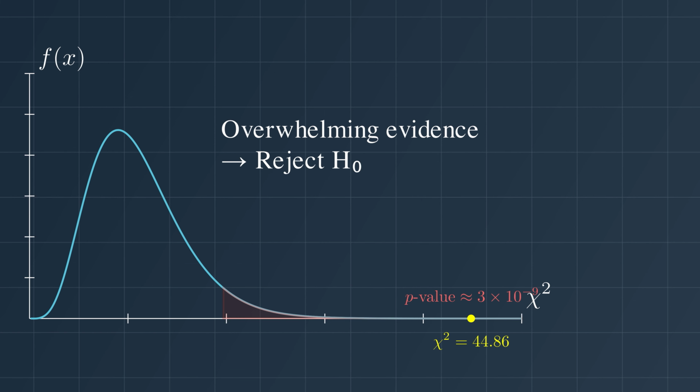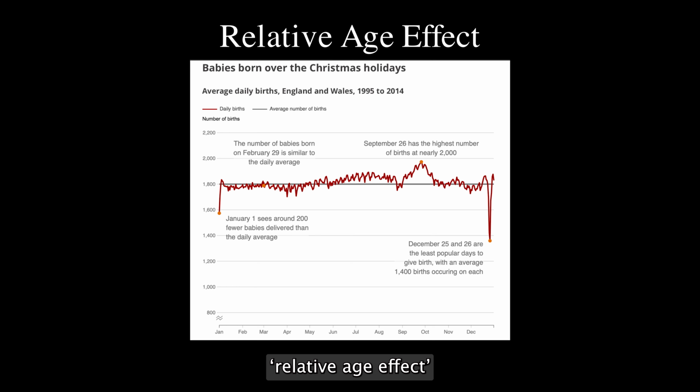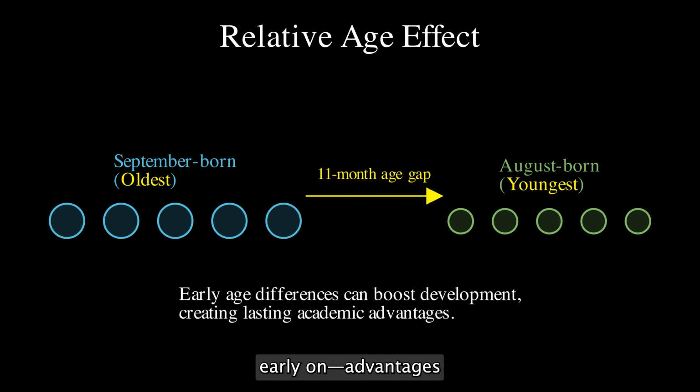So what's going on? One likely explanation is the so-called relative age effect or Christmas effect. In the UK, the academic year starts in September, which means September-born children are the oldest in their class, while those born in August are the youngest. This age gap can lead to differences in cognitive and social development early on, advantages that accumulate over time, eventually influencing opportunities like university admissions.